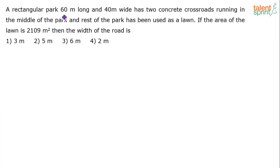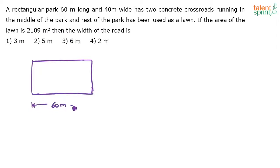A rectangular park 60 meter long and 40 meter wide has 2 concrete crossroads running in the middle of the park, and the rest of the park has been used as a lawn. If the area of the lawn is 2109 meters square, then the width of the road is. So let's try this. So basically we have a rectangular park 60 meter long and 40 meter wide, right? 60 meters and 40 meters. Now it has two concrete crossroads running in the middle of the park.